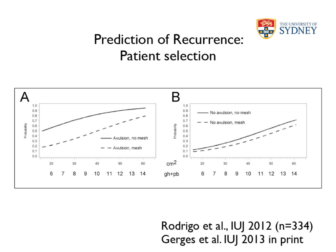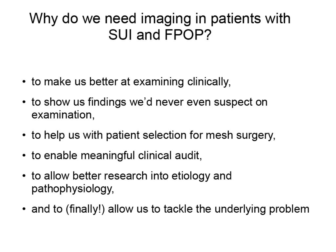Well, surely it is. So, to finish, why do we need imaging at all in those patients that we see for stress incontinence and pelvic organ prolapse? We need imaging to make us better in examining clinically because we are not very good at it. We've recently worked out that you can detect a true radiological rectocele with your finger, PR. You can do that. It needs training. And the only way you can get that training is by having imaging for feedback, to tell you whether you've been right or wrong.